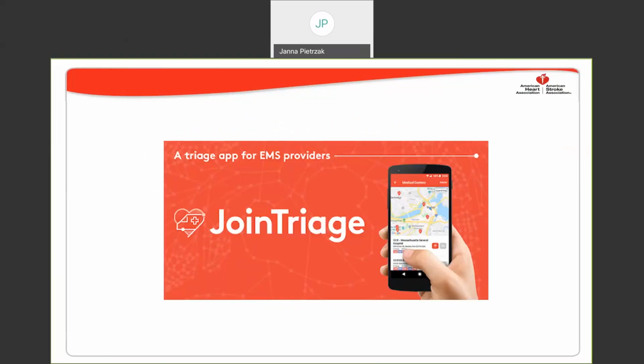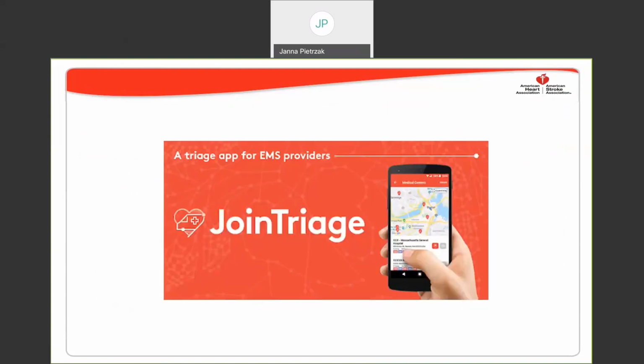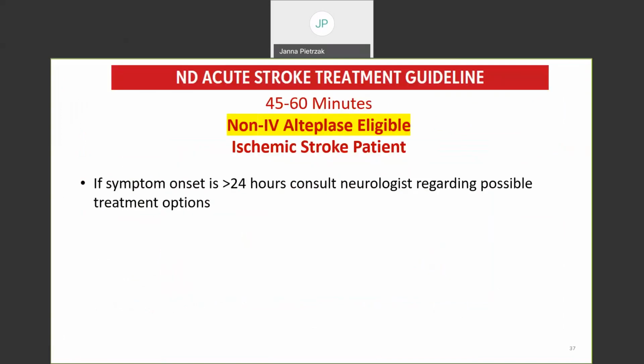Now, to help you with the FAST-ED, I know we walked through it very quickly. You have this app where you can download Join Triage, and it will help you put the data in for FAST-ED and give you a score, whether or not it's a 2, a 3, or 4, or 5. Very easy to use. Keep your eye out for this, and maybe you can download this and help you score your patients.